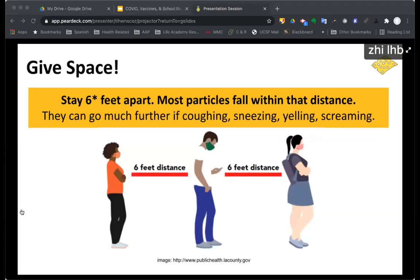One of you mentioned it's important to give space. So in general, 6 feet is a good idea. Where does this number 6 come from and why is it changing? So where this comes from is that most of our droplets fall within 3 feet. And so once upon a time they said, well, let's be extra safe. Let's double it to 6 feet. And that's where 6 feet came from.